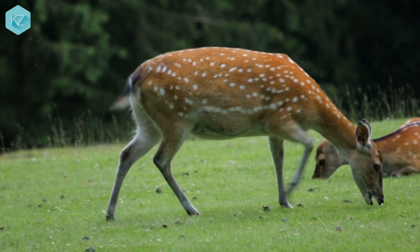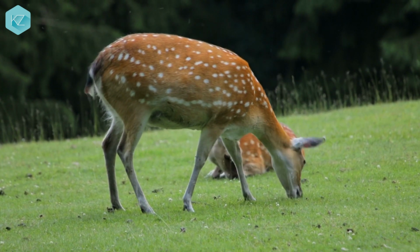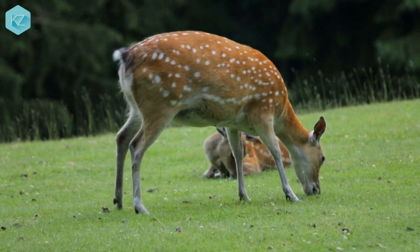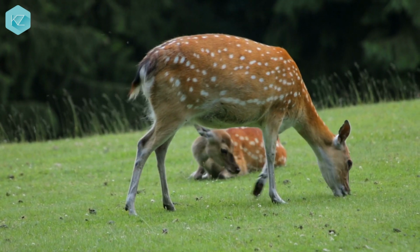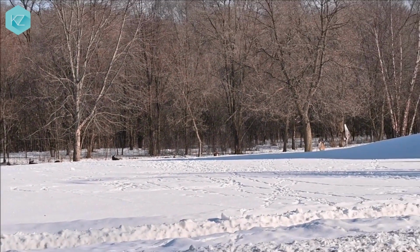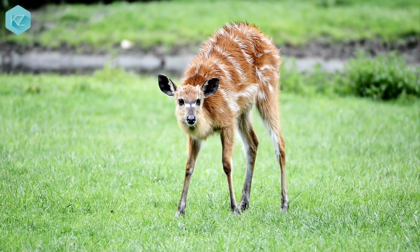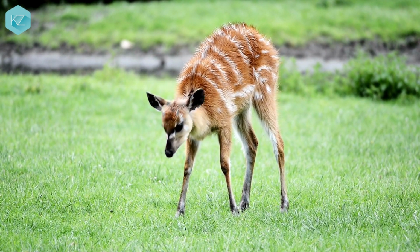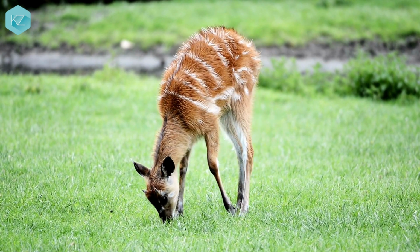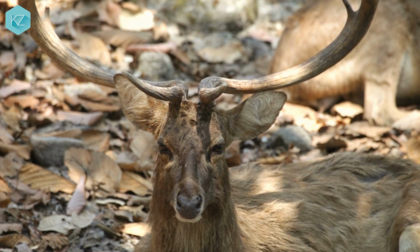Notice their long and slender legs? These powerful limbs enable them to run with astonishing speed and agility, reaching up to 30 miles per hour. They can swiftly navigate through dense forests, making quick escapes when danger lurks. Their muzzles are specialized for grazing, with a mobile upper lip and sensitive whiskers that help them select and gather their preferred vegetation.